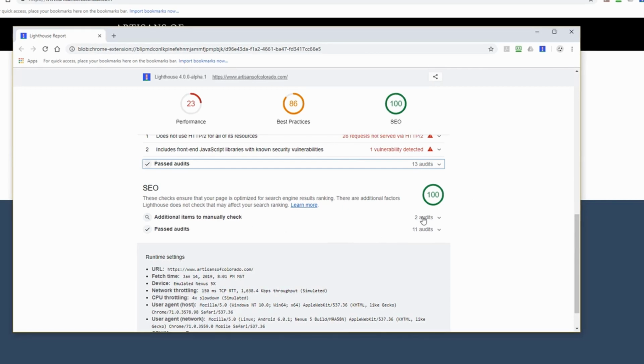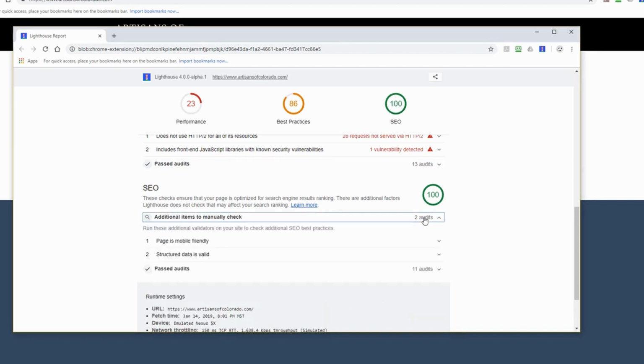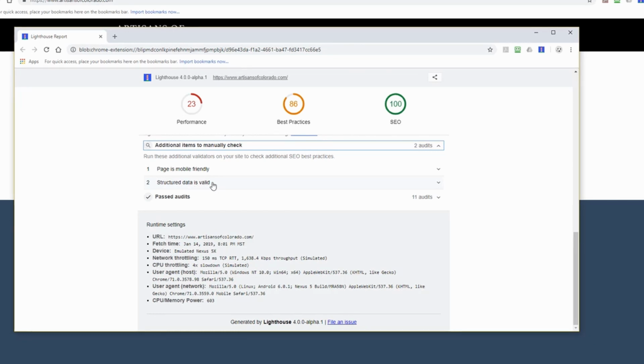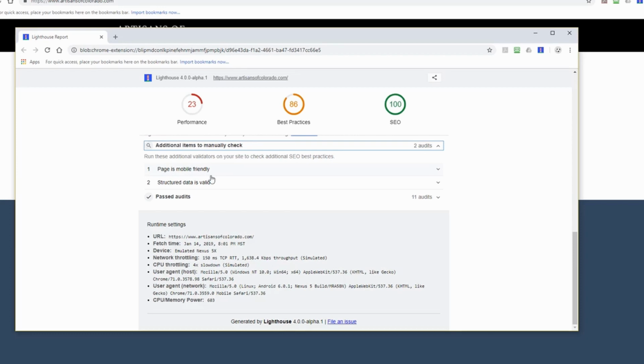Now it'll tell me that there are two areas that I need to check manually. And notice it tells me that the page is mobile friendly, and we do have some structured data going. If you're not familiar with that, then this isn't the place to learn, but structured data is looked for by Google and those other search engines that are still trying to be competitive. Structured data is valid, but Google is going to tell me that I should still be checking these things manually as well. And in my experience, this is wise advice.